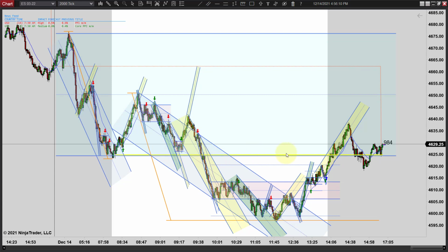You can see we tested it on both sides, and it looked like we were going to be in a range, but you had to think if we broke lower here, look for a possible measured move, and that's what we got. And almost to the tick. And then we bounced out of there and we closed back inside the green range area.